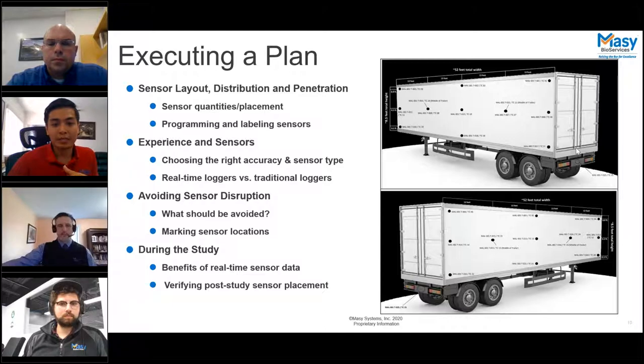From experience during an actual mapping study I performed, I had a sensor moved from its original location, and I found out when it was moved based on the live data trends. Experiences like this make verifying the post-study sensor placements extremely significant, so your studies are not compromised. I'm going to bring it back to Rob now.